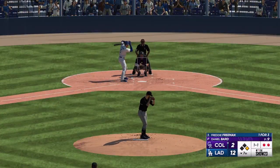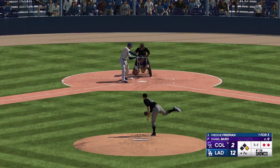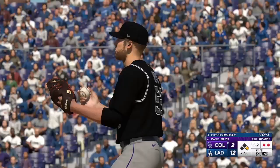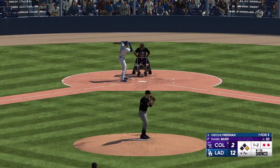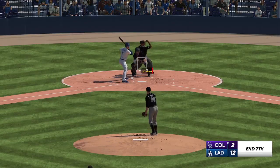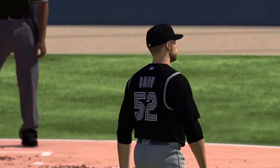Freddie Freeman. Swings and misses. And that is strike 2. Wow, that's 89 on the gun, and it's a changeup. It's good hitting if you're looking for it, but because of the speed differential between the fastball and that pitch, really hard for him. And he got him. Strike 3, and that'll retire the side.